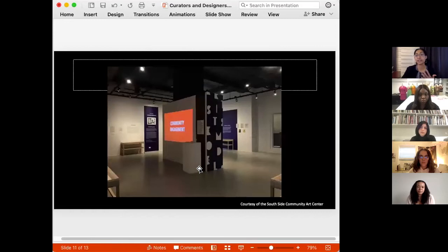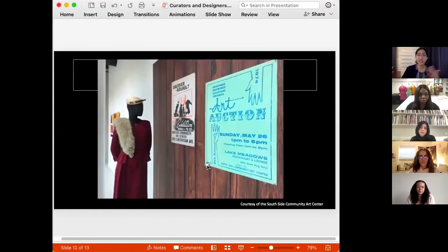You can see so many different elements that went into the execution of those ideas, and it blended really well the thinking that students had, including the wood paneling that Charlotte was talking about, the designers working so hard to figure out how to get that paneling just right, and the fantastic fashion choices that Jocelyn pulled, the way in which everyone worked together. Hopefully that gives you a sense of the visuals behind the exhibition as well.